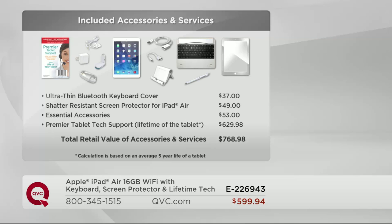That's a big deal because the only thing you get when you buy an iPad Air normally is your wall charger and a 3-foot USB cable. That's it. We give you the keyboard cover, which is a Bluetooth wireless keyboard. We'll actually pull the keyboard up on a regular iPad Air and show you what it does. We give you that shatter resistant screen protector, all the other accessories like the stylus, the auto charger, the freehand stand. And then we give you the tech support.